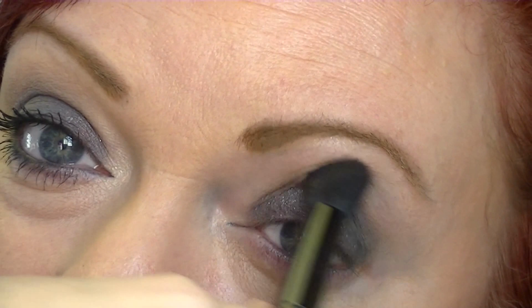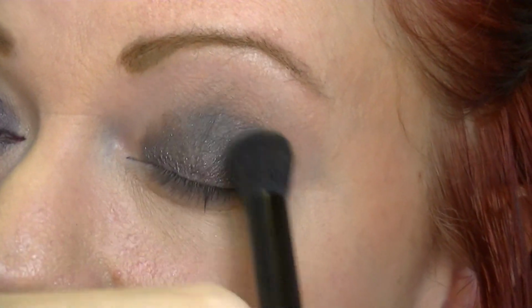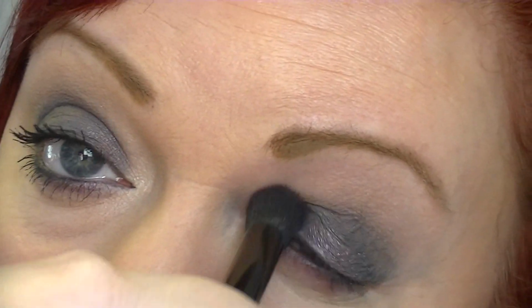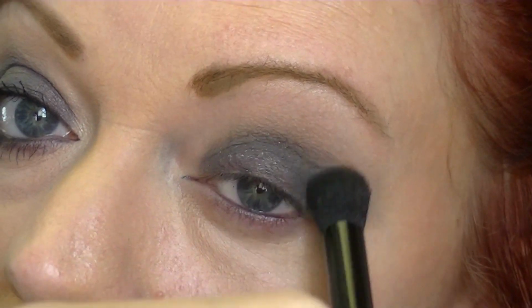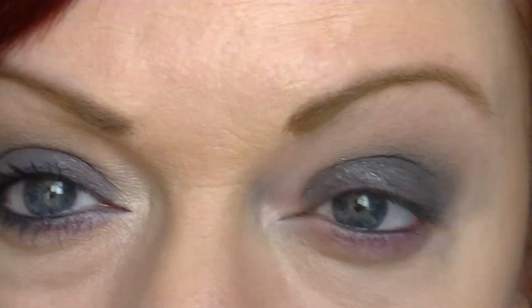Actually, I've been seeing the e.l.f. brushes at the Dollar Tree lately, even some of the studio lines that are normally $3. So you might even be able to find it for $1. I don't know, but this is a great brush. So I've softened that up considerably.